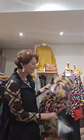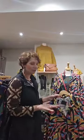Of course, it looks great with black. Going to be in tomorrow, Rosie. See you there. Goes with black beautifully because you've got black in it.